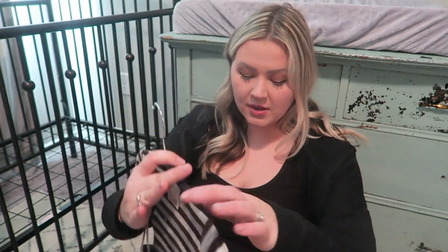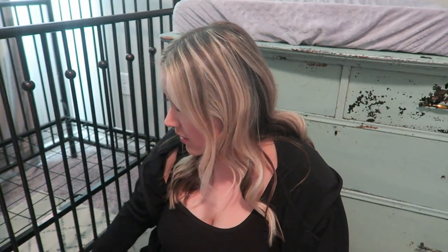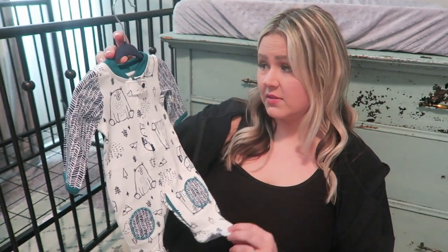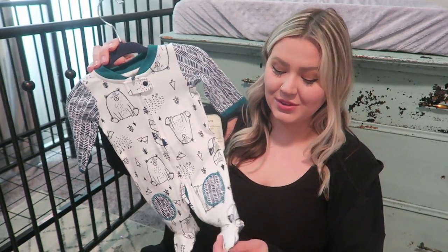Super adorable. I actually got most of these off of Amazon for a fairly good deal. I want to say less than $10 a piece. So this again is another newborn size. This is the Lamaze brand. I can't remember if I got this off of Amazon or Target. And that's mostly where I've done all of my shopping, to be honest with you.